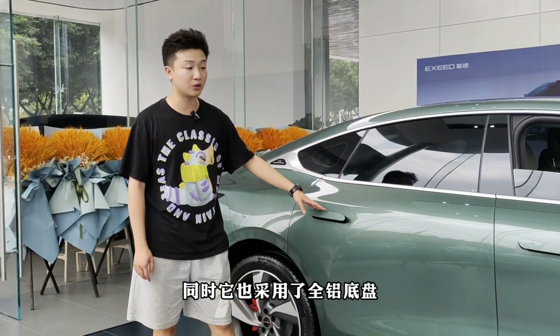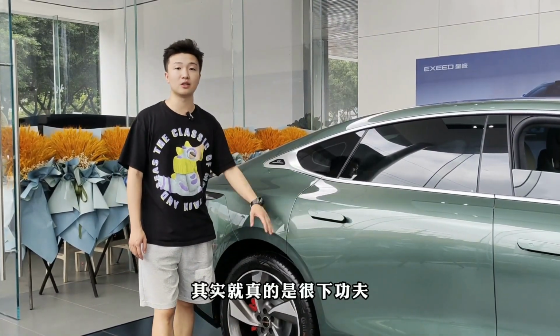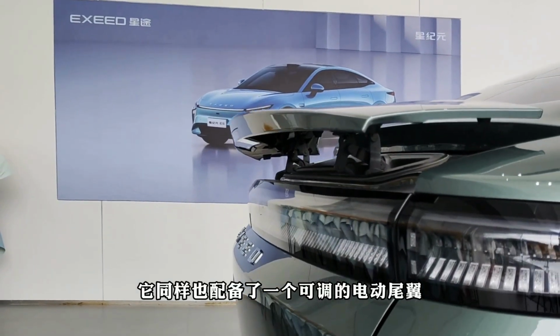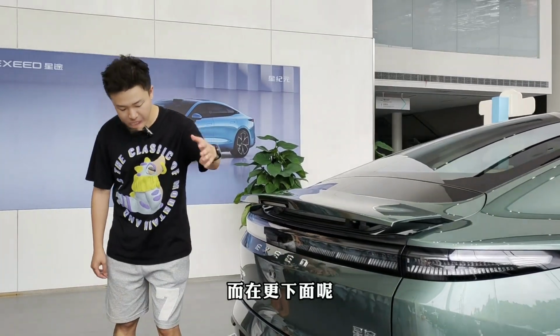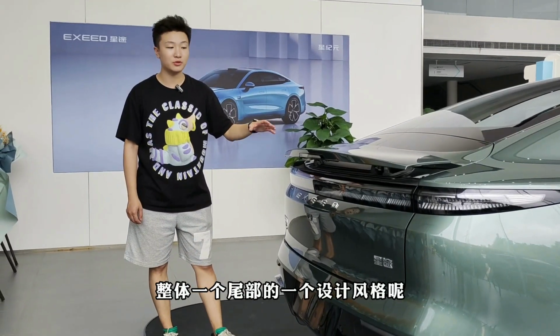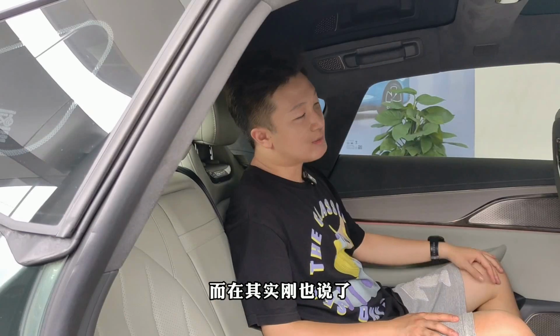At the same time, it also uses an all-aluminum chassis and an integrated body pressing design, so in terms of stacking materials, it is really a lot of effort. And when you come to the rear, you can see that it is also equipped with an adjustable electric rear wing, and the through-type taillights also echo the front face. And further down, a very sharp small diffuser is also used. The overall design style of the rear is the kind of elegant and full of sporty atmosphere.